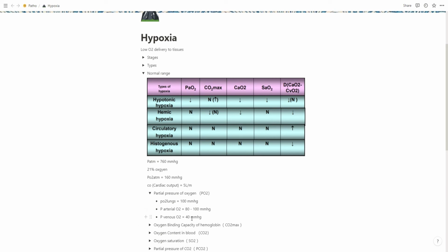Those values are very important to remember, because if those values are not within the proper range, we can right away assume that the person presenting with hypoxia has hypoxic hypoxia.